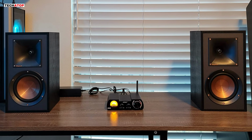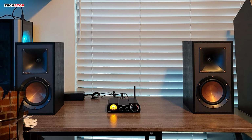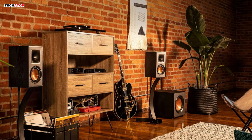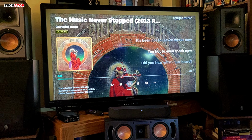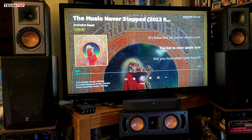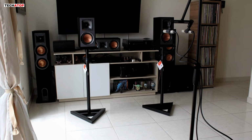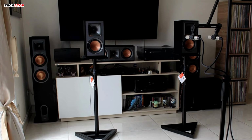One listener paired them with other Klipsch models in a large living room and noted how well they blend with a full system. Another buyer appreciated the loud, clean performance and classic copper accents. For their size, the R51M delivers a bold and detailed sound that feels larger than the cabinets suggest. If you want energy, efficiency, and sharp detail, they are an impressive value.